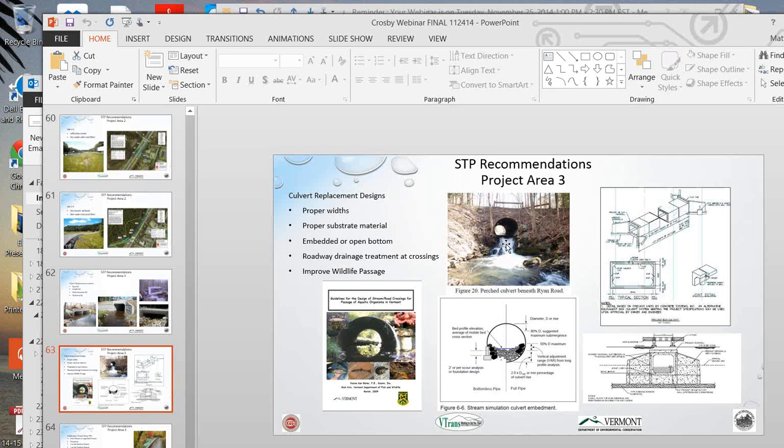And then as kind of an added benefit or a best management practice to these STPs would be looking at the roadway drainage. As you're replacing these culverts, they're obviously crossing a road. And so what drainage improvements could you make to the roadway? Because a lot of times erosion and sediment make it in from the roadway at these locations. And finally, as I said, an added benefit of improving the width and preventing channelization and erosion on these banks is providing better wildlife passage with each of these culverts.